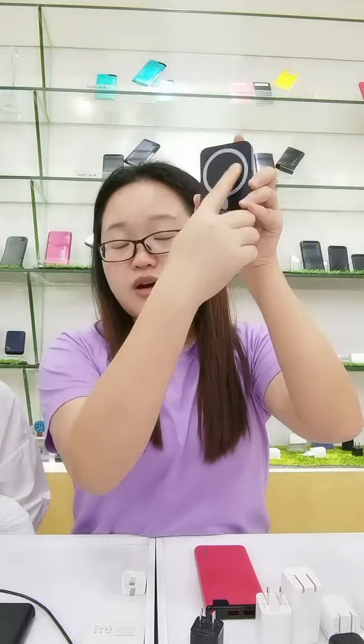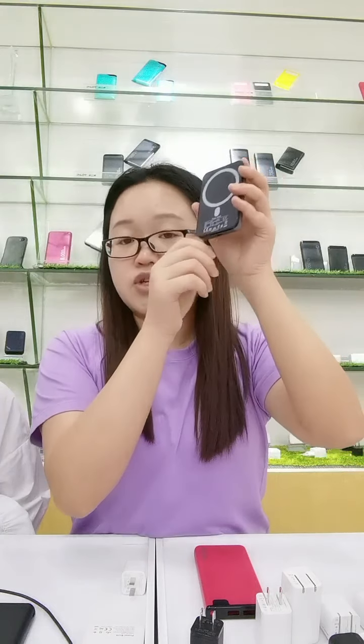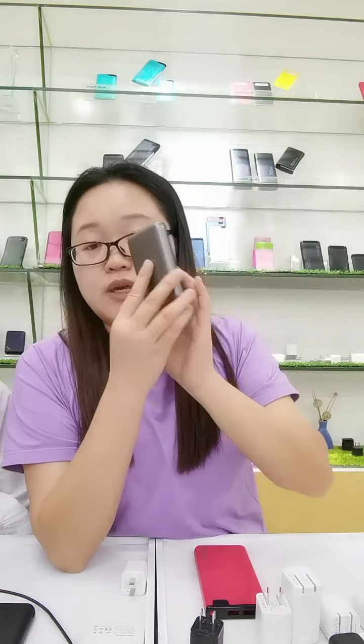It's 5,000 milliampere. Battery which can charge iPhone 12, iPhone 13, iPhone 14, the newest iPhone with the MagSafe charging function. So this is the new item, but it's much cheaper than the original MagSafe power bank. It's very slim, and we can customize the logo, the color.